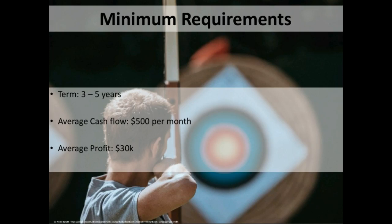So in my own deals, I'm looking for these very simple minimum requirements. I'm looking for a 3 to 5 year term. I'm looking for an average cash flow of $500 per month per property. And I'm looking for an average profit of $30,000 per deal. That's it.